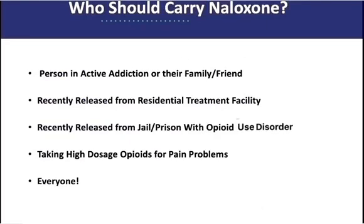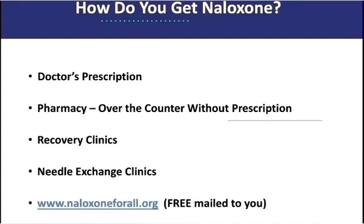Who should carry naloxone? From our perspective, everyone, but specifically those in active addiction or their family or friends, those recently released from a residential treatment facility, those recently released from jail or prison with an opioid use disorder, and those taking high dosage opioids to manage chronic pain. You can get naloxone from multiple sources as shown here. Most medical insurance plans cover naloxone if you purchase it using a doctor's prescription or directly from a pharmacy without a prescription. Otherwise, clinics typically provide it at no cost. You can also get a free kit mailed to you through the Naloxone for All program's website. Please contact NCAPDA for assistance if you have trouble accessing naloxone in your area.